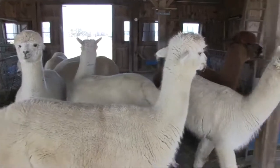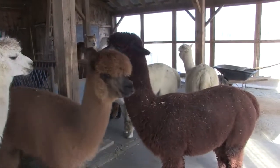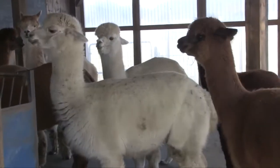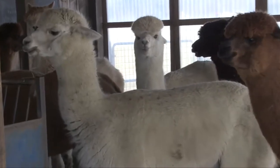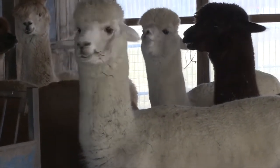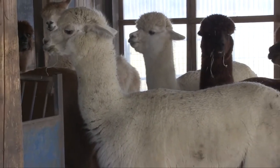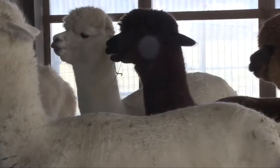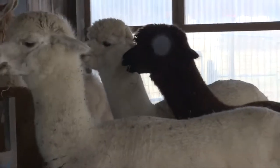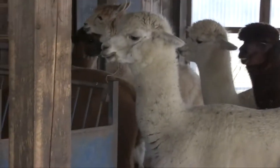There's actually 22 natural colors of alpacas. It's the widest range of color in any fiber-bearing animal in the world. So you have from pure white to jet black, a variety of different grays, tans. There's even, she almost has like a maroon color to her fiber.